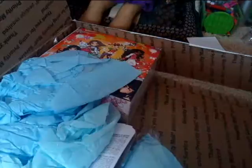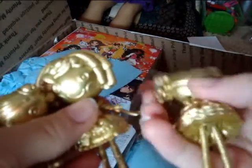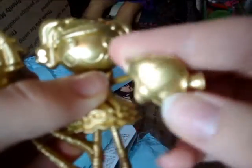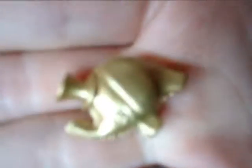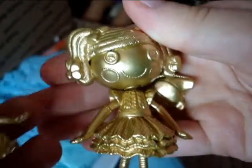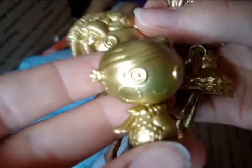All right, so here they are. And there's four little items, including this little adorable elephant, which was not focusing. Cute. And then here are different things you can get for Lalaloopsies. These are actually my first Lalaloopsies.